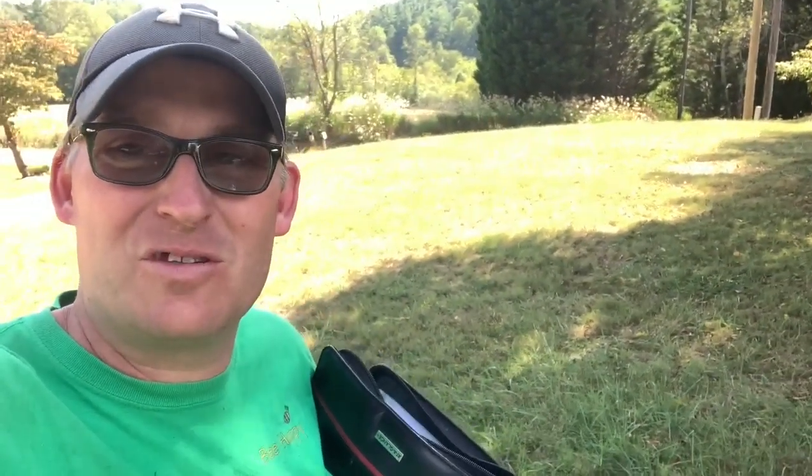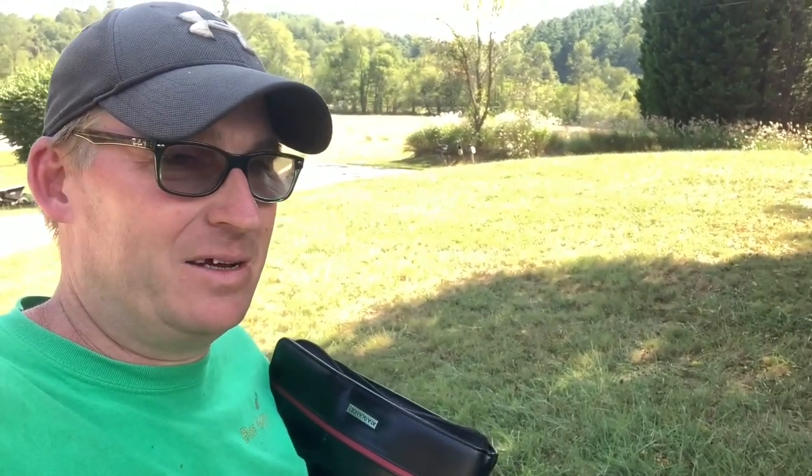Where'd the boss go? She's blending in with the trailer. Look at her. So we're back at the house. We only got 2 yards done, 2 sprayed. Still made a decent amount doing just 2 yards, but we have to be back. I gotta go pick up the kids.